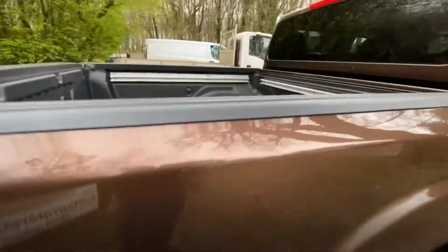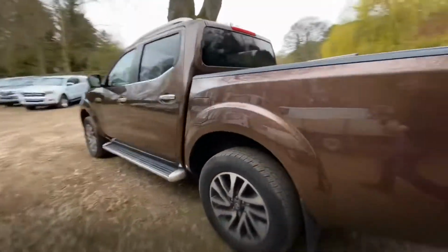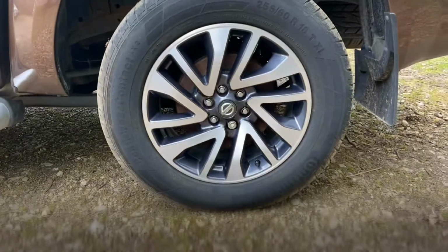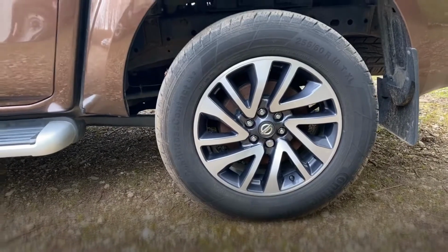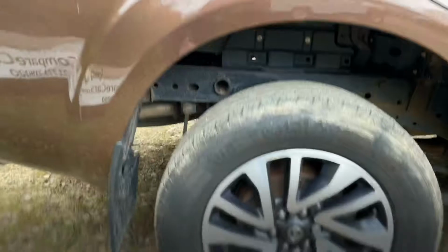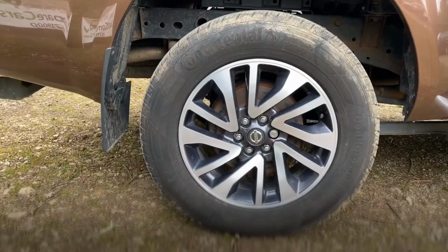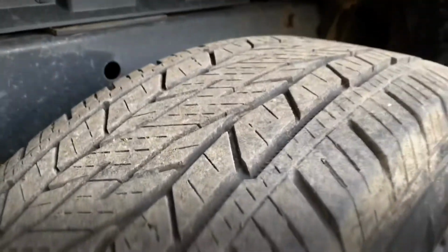Okay, so let's have a look down the... we didn't do the tyre, did we? So, it's a passenger side rear wheel and tyre. Wheels in good condition. Again, it's a Continental tyre with matching tread, about 6 or 7 mil. Round to the other side. Again, wheels in great condition and another Continental tyre. Again, matching tread, loads of tread.